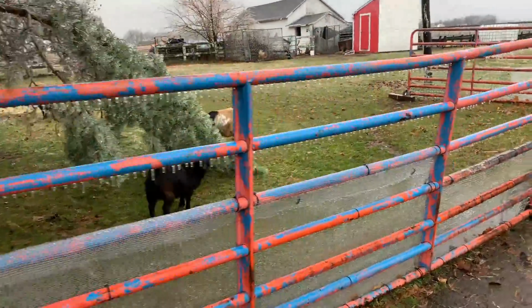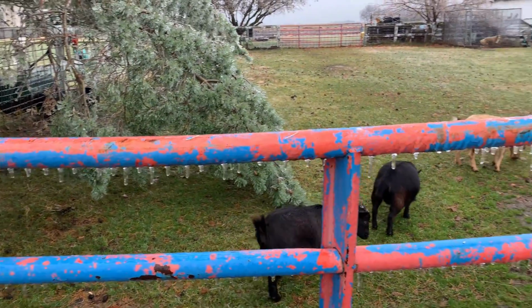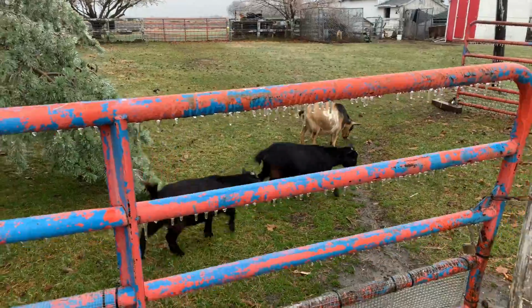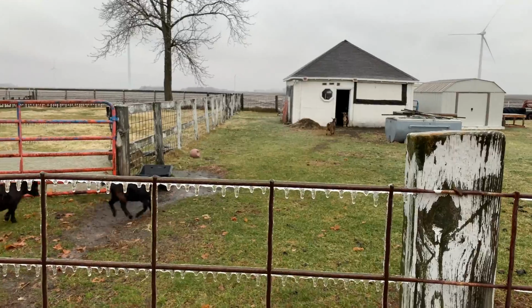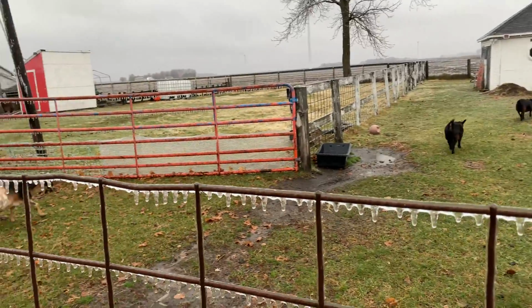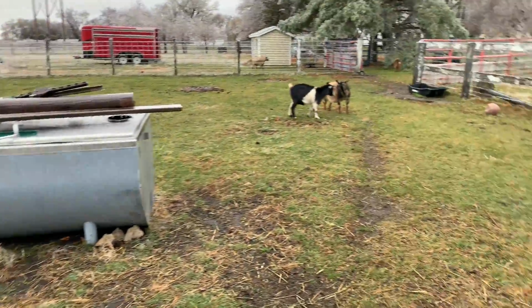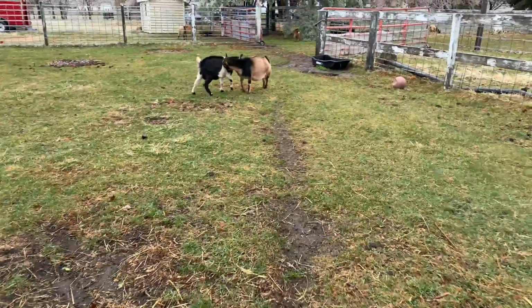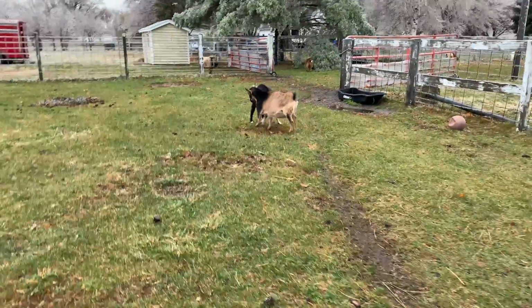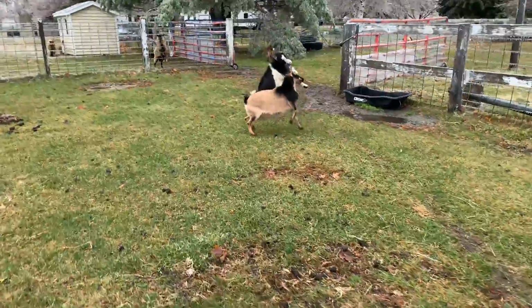Squirt, Pippin, Kit, a little bit. Whew, it's cold out here. The rain let up a little bit, so the goats decided to come out. Cool weather has them feeling a little feisty, so Winks and Raftalia are sparring.